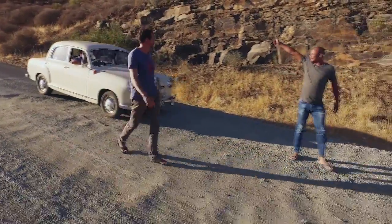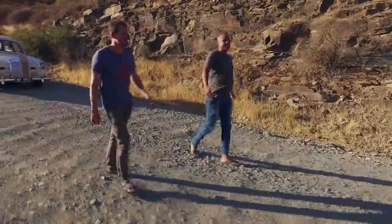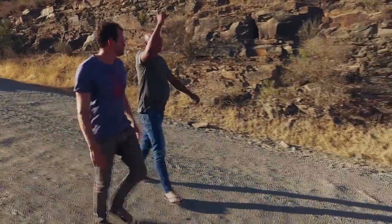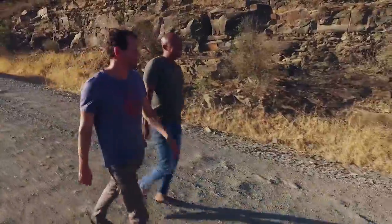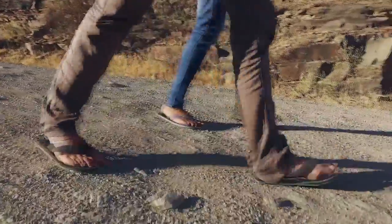Thanks for the ride. What are you so happy about? It's a beautiful country I get to walk. 15 km. It's gonna take us in the heat, in 10 hours. You're Nik Rabinowitz, man. You got this. We've been walking for like the past half an hour, and we covered 10 Ks.